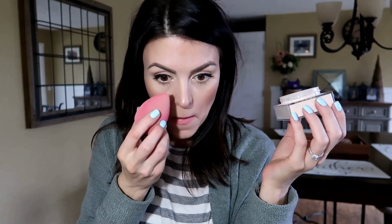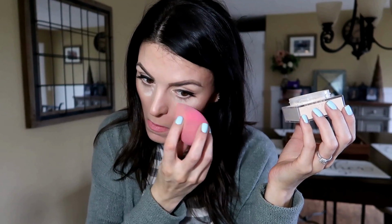Oh, there's one last thing I forgot to do. I've been using this Fit Me powder to set my under eye concealer and bake my contour, so I guess I'll do that. I just take a little bit with my sponge and first smooth out the lines under my eyes.